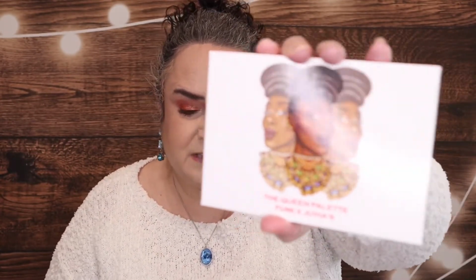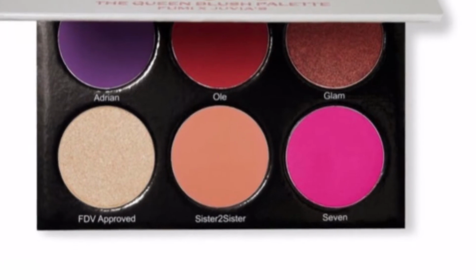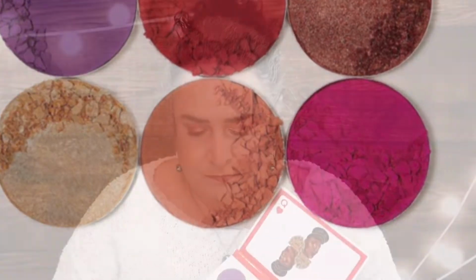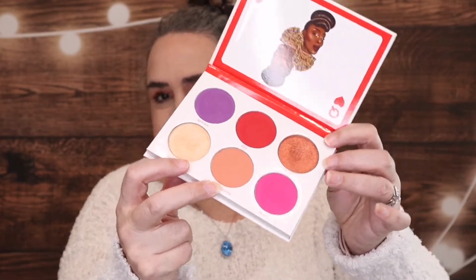So what I have on my eyes today is from Juvia's Place. It is the Queen Palette Fumi in Juvia's. And they mainly have these three shades right here on my eyes today.